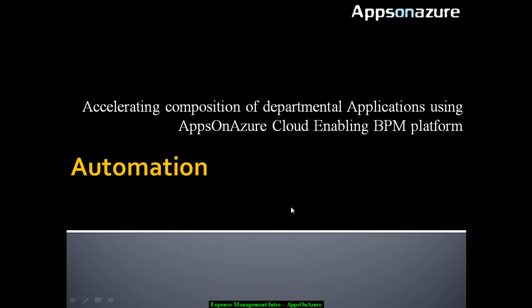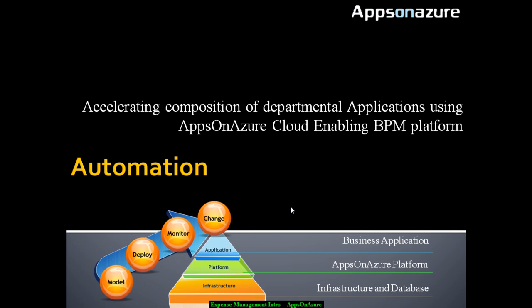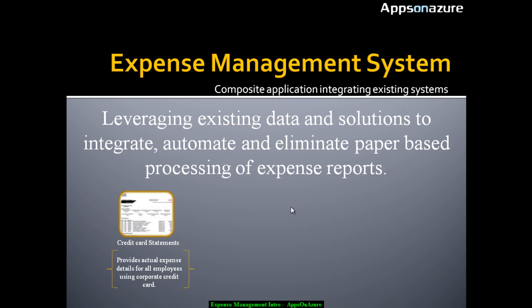In this session, we will demonstrate how AppPoint's business application platform accelerates composition and delivery of rich enterprise-class applications to automate departmental processes. For the purpose of illustration, we will look at developing a solution to automate expense management and reporting.